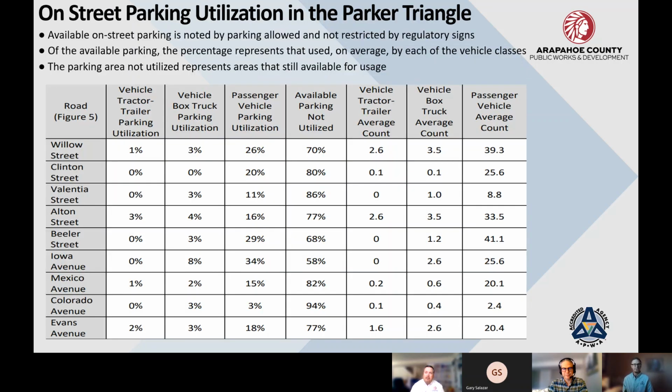Next slide, thanks. This slide is part of the Parker Triangle study and gives the results of what we saw, expressed as a percentage of the different classes of vehicles on each of the available parking areas. If we look at the first row in column 1, we see Willow Street, and the tractor trailer parking utilization, that size vehicle, was 1% of the total linear foot of parking area. What that really looked at is that if a truck takes 3 parking spaces that a passenger vehicle might, that is represented in that percentage: total parking availability was 1% for that size vehicle.